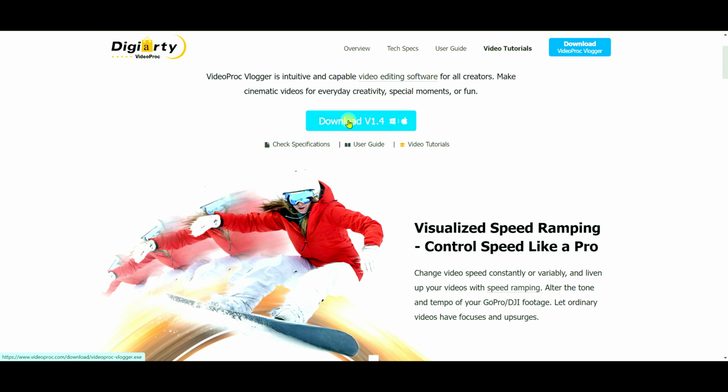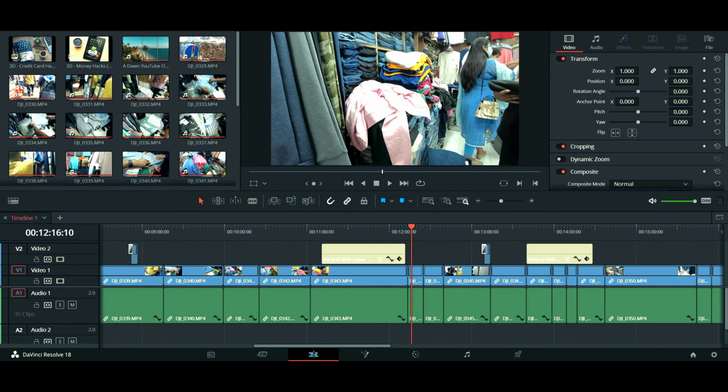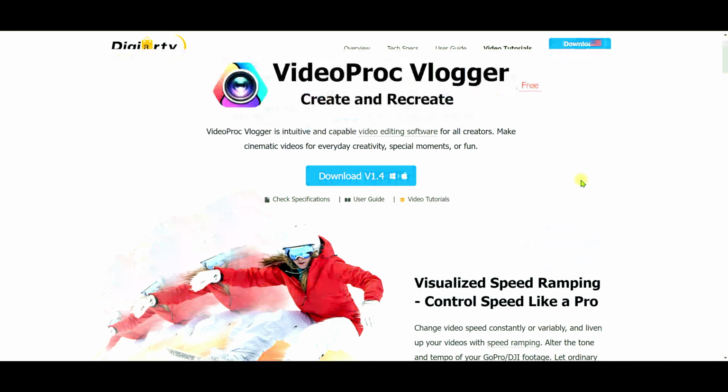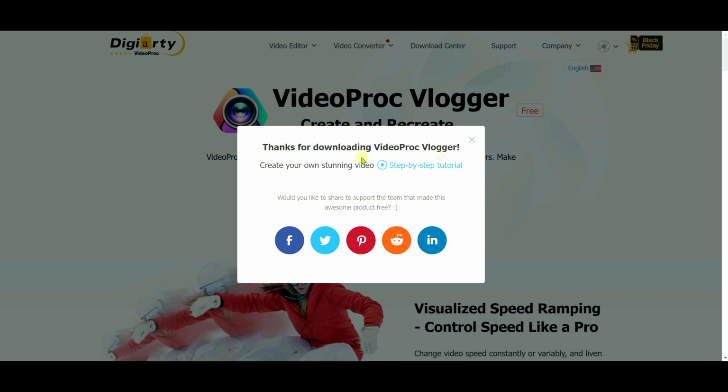So I'm going to click right here. Usually I use video editing software like DaVinci, then I have Filmora, I have Movavi. So depending on what type of task it is, then I use this software. So this is the first time I'm going to be downloading and using VideoProc, right? So let's click here. Thank you for downloading.